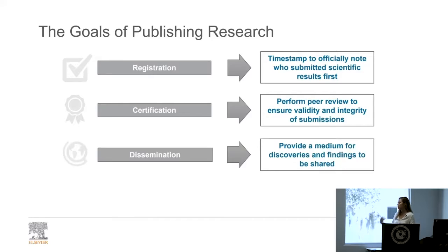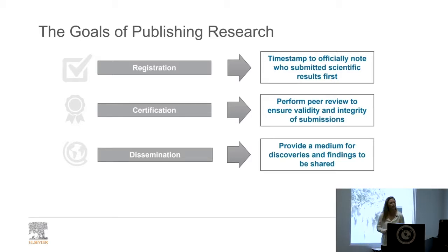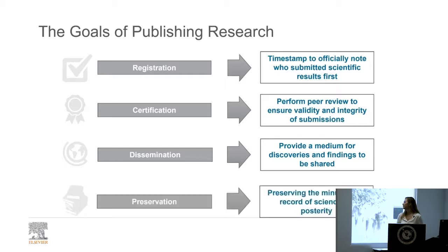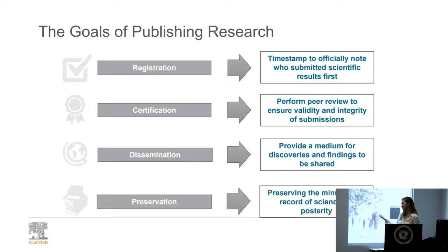The next and probably the most important, dissemination, right? So it's giving us a medium to share our discoveries and our findings that we've done in our own work. And then lastly, preservation. So having these published documents preserves all of our ideas for all of posterity.